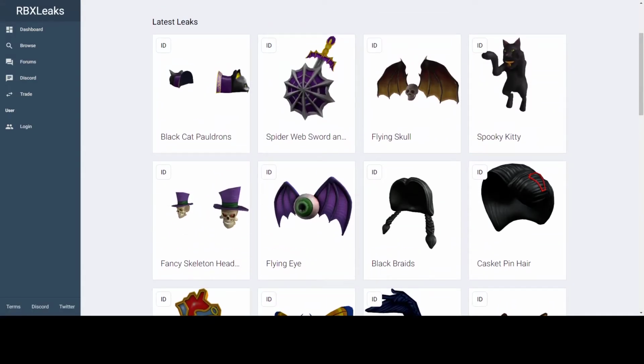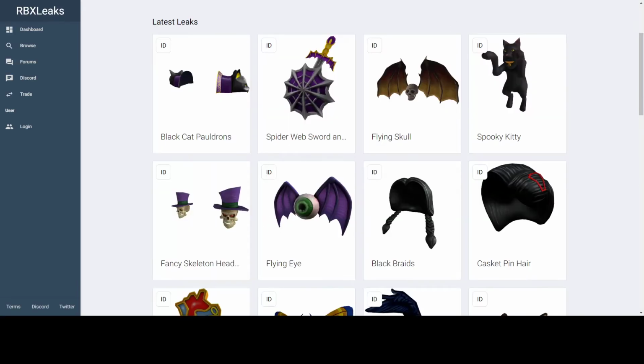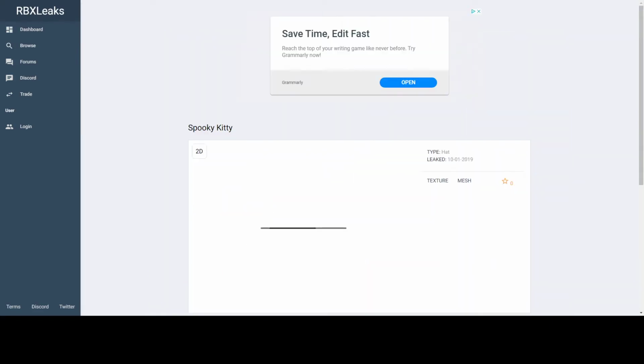Next up is Shoulder Cat right here, Spooky Kitty, and then after that are these, and I'm gonna get to the other two later. So we have Shoulder Kitty. It's not bad, it's just another black cat that also resembles Halloween. Pretty cool. These shoulder accessories are pretty interesting. So if this is your style, definitely go pick it up. I think it looks pretty good. So, if you still like it, then go buy it. But, it's not that bad.